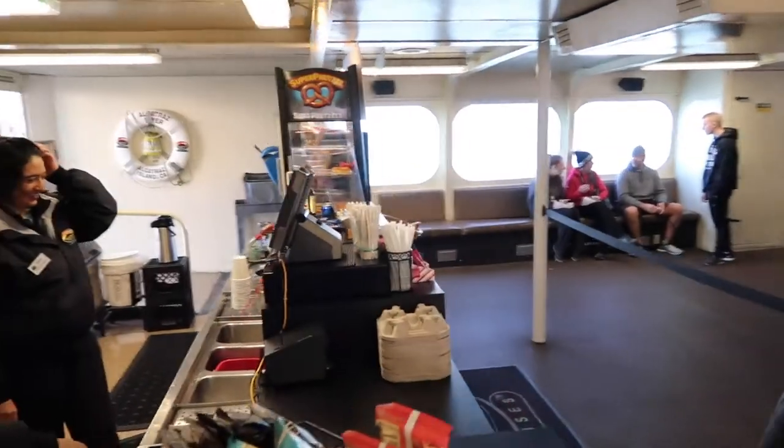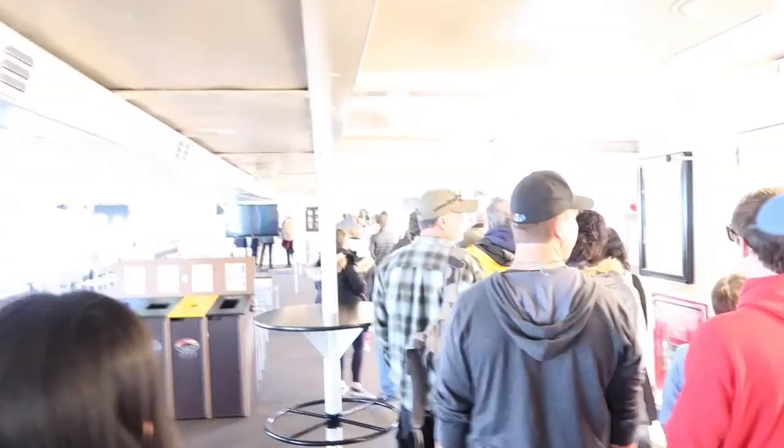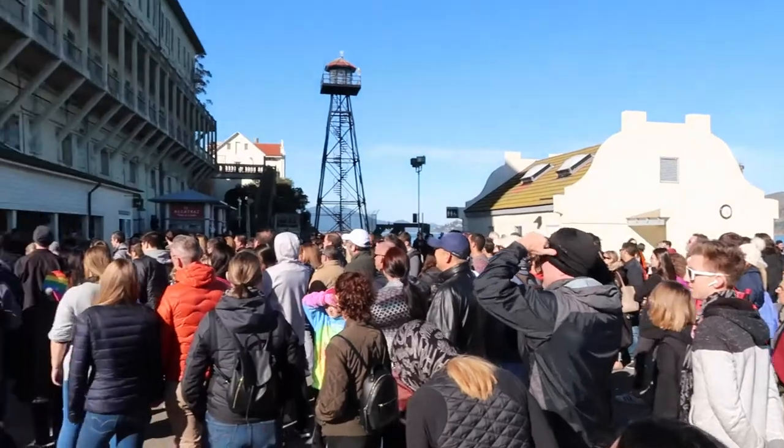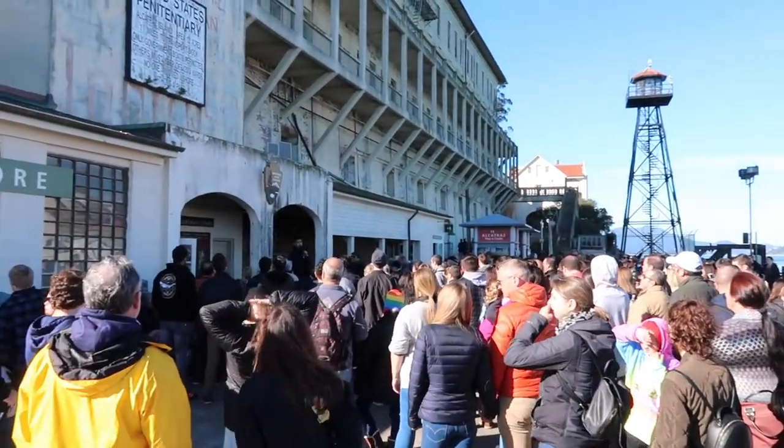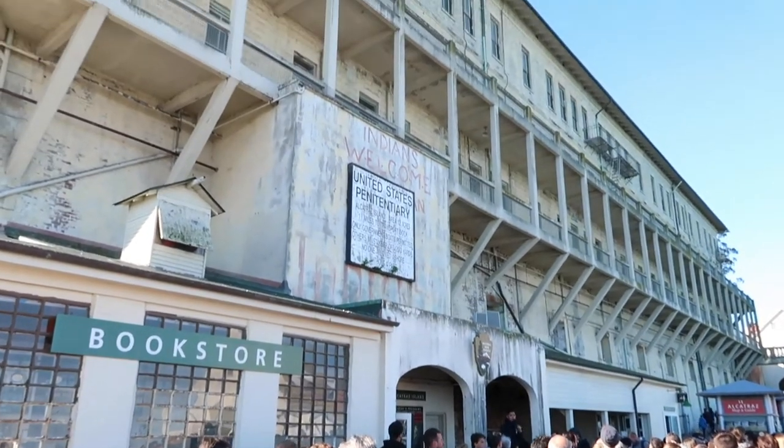Here's the snack bar that they have on ship. And we're all waiting to get off. And why we are allowed to be here. That is not the reason why it's a national park. But just in time, everyone's on the dock, so welcome to Alcatraz Island, welcome to The Rock.